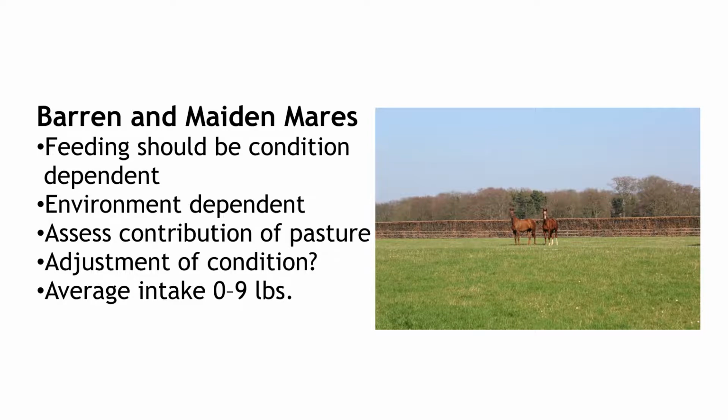It's environment dependent. It gives you an opportunity to adjust condition. You know, what's one of the biggest problems we have with these mares now? Obesity. Mares getting too damn fat. Pardon the French. So it gives us an opportunity for barren mares anyway, for us to reduce their condition. And I've used muzzles, grazing muzzles on these mares very effectively.